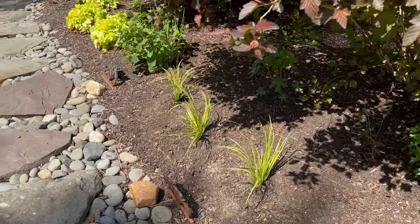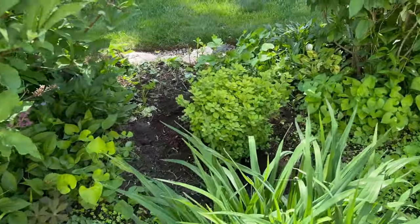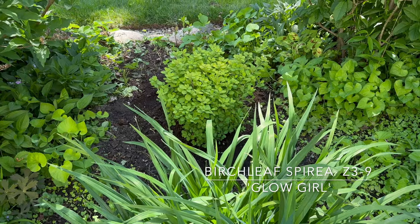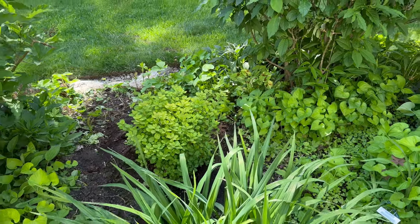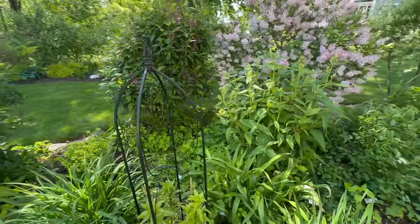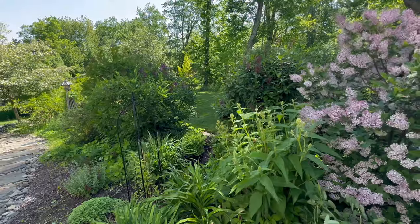Ogon grasses. I would have put in more, but I couldn't find more. And back here is a new spirea. So I had a red spirea here for years. And again, things just happen. So I put in this nice yellow green accent, I hope. This is a new spirea for me. I think it's called Glow Girl, between the lilacs. Let me stand back over here so maybe you can see it better. There it is right there.